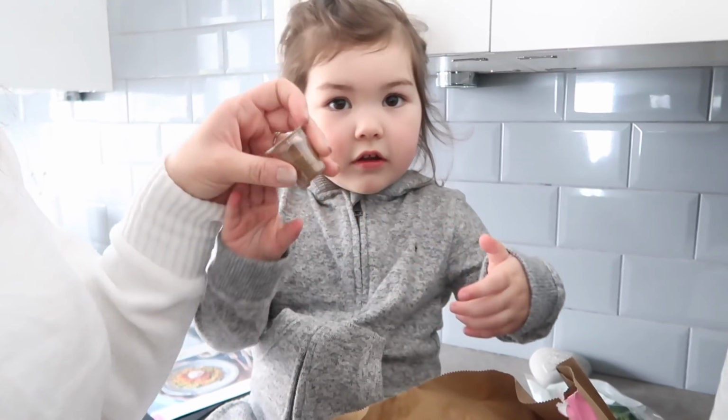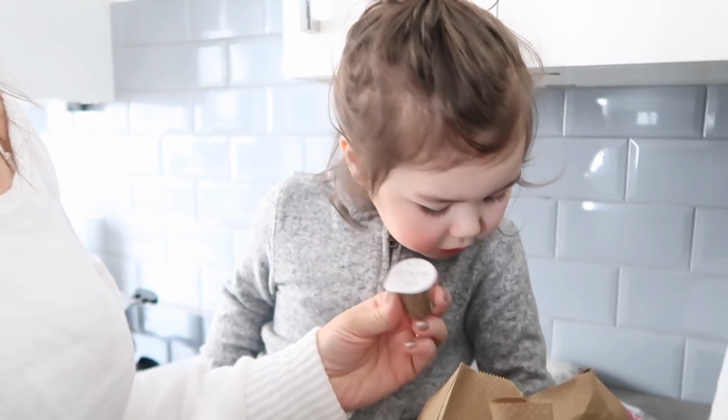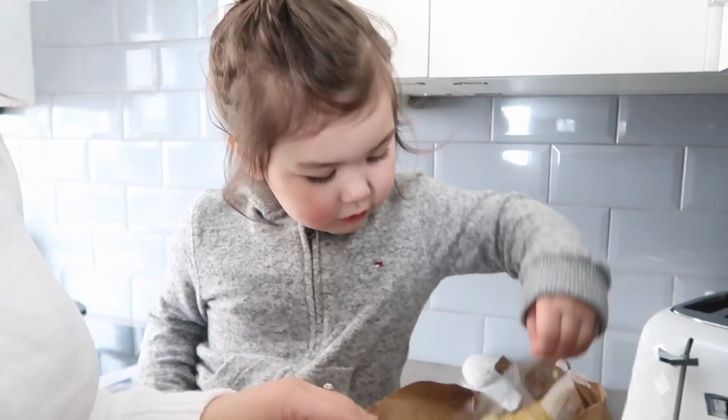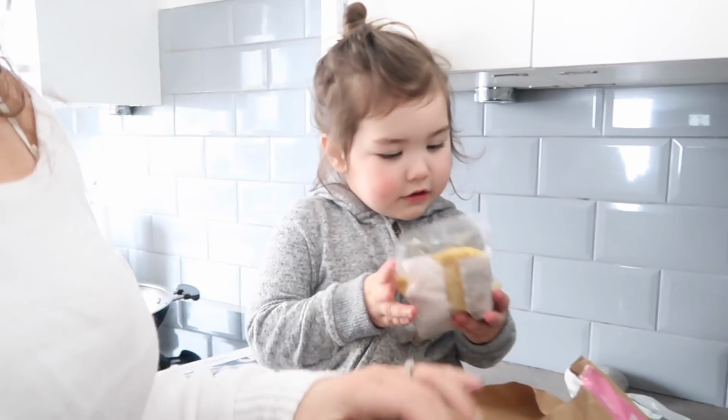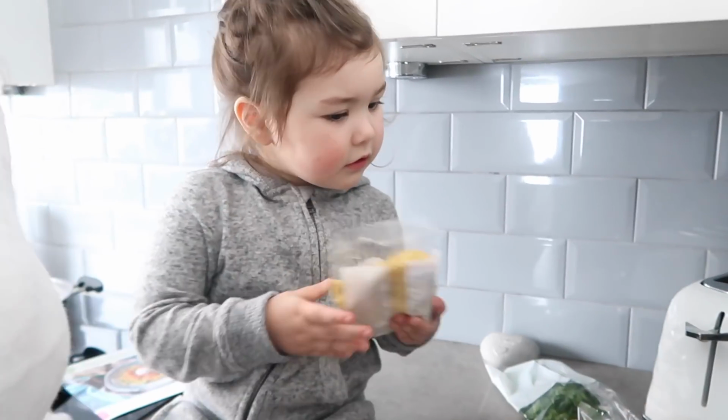Let me see what that's called. That's called shawarma seasoning. What's that? That's called buckwheat. It's like rice. Wait, what's your favourite thing in the whole bag? What's your favourite one?